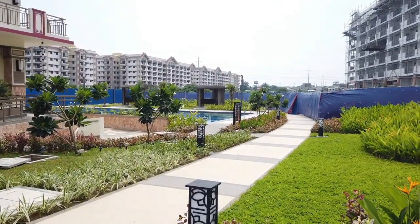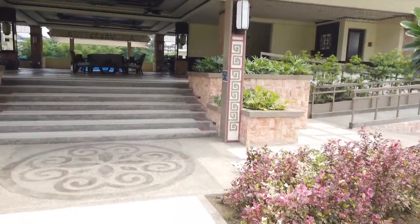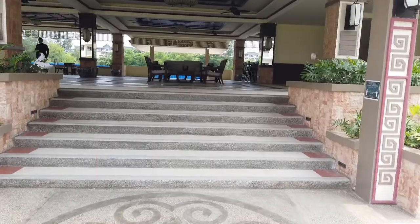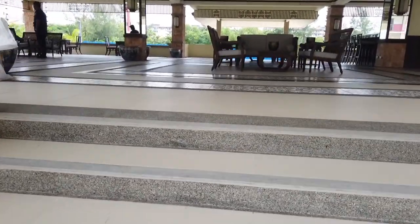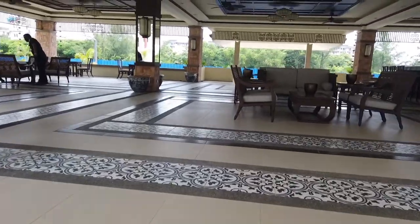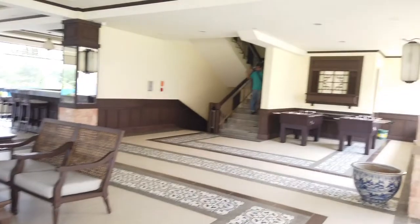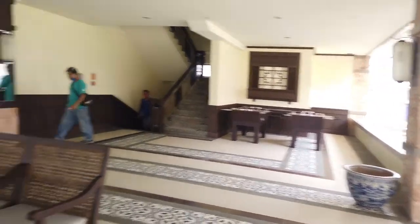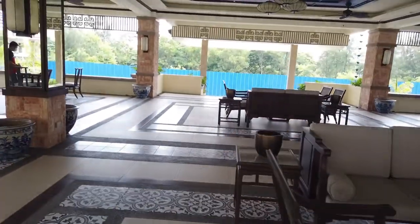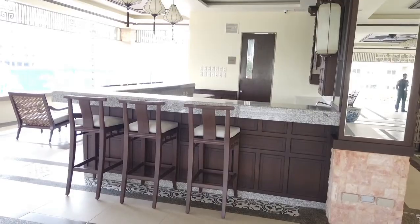The entire community is not yet finished, but the building that we got is already for turnover, which is the reason why we are here today. And as you can see, the clubhouse is very spacious. I think this is a good place for residents to relax and unwind. You see there some amenities or part of the game room, which is a foosball, and there are available chairs and tables for people to use.